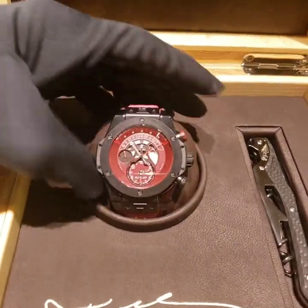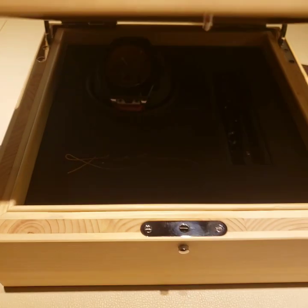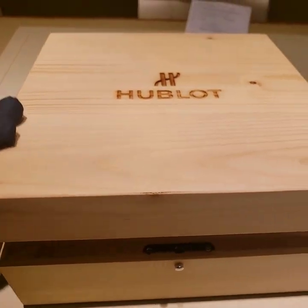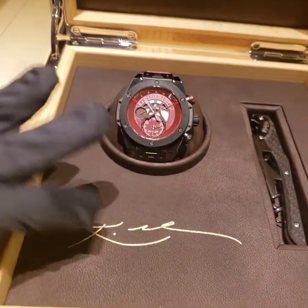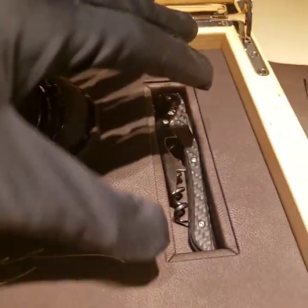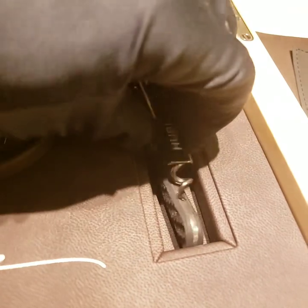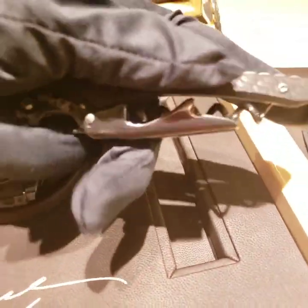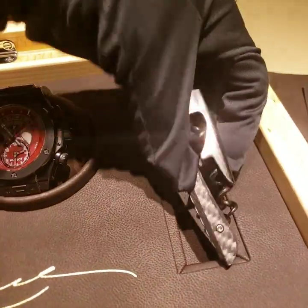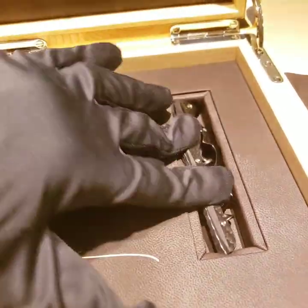Okay, my friends, now that I showed you the watch, let me take it out from the box. And I could say, this is a really cool box. It's really big. It's all wood. It comes with Kobe Bryant's signature and comes with this extra wine bottle opener in carbon fiber and stainless steel with the Hublot logo. It's really cool, really good quality, of course. And let me explain why it comes with this piece.